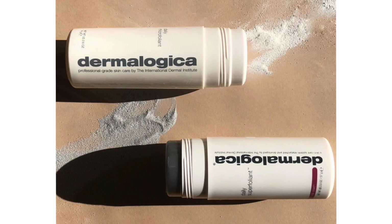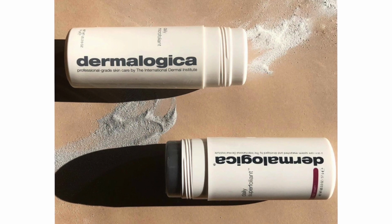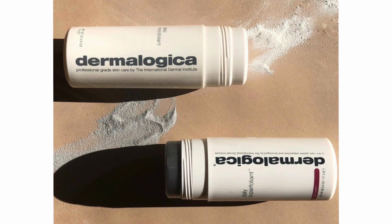And I want to talk to you about Daily Microfoliant and Daily Superfoliant. What is better, and which one do you use? Daily Microfoliant and Daily Superfoliant have very different uses, ingredients, and key benefits. We recommend to use them over alternate days, or if your skin can tolerate it, morning and nighttime. These two products work wonderfully and most efficiently together.